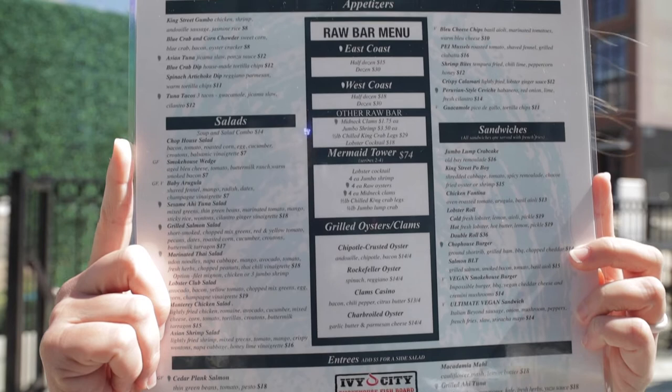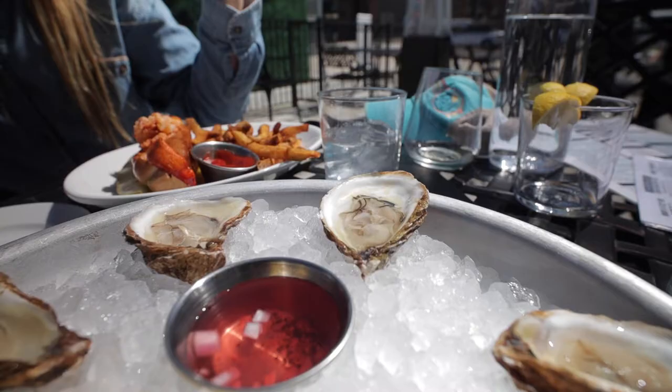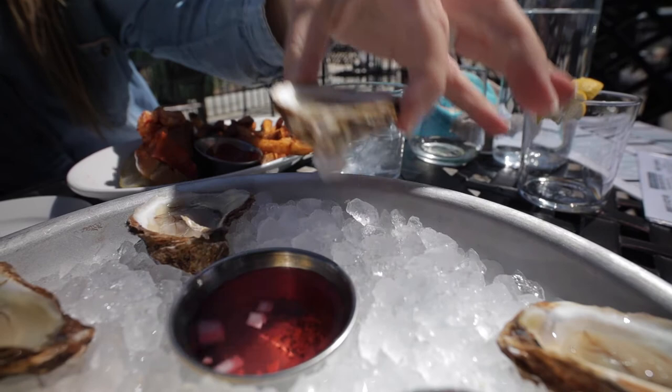So you guys know I love oysters, and so this place is a great place to be, but every aspect of this menu is for seafood lovers. From their appetizers, to their sandwich, to their entrees, there's tons of things that I can order as a pescatarian that I would love to have. So one visit, it's hard to get everything that I want to try.